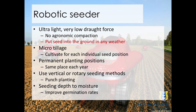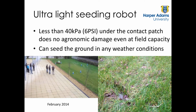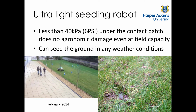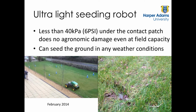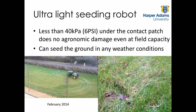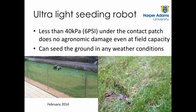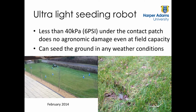Seeding depth to moisture. So what we're trying to do again is look at all of the agronomic requirements and then come up with machines that will do a better job of it for us. So a couple of years back I challenged my master students to come up with a machine that had less than 40 kilopascal or 6 psi pressure underneath the contact patch, which does no agronomic damage even at field capacity. So I've got a friend in Finland, Laura Alakuku, who did some work a couple of years back, and she reckoned that less than 40 kilopascal wouldn't do any damage to the soil.